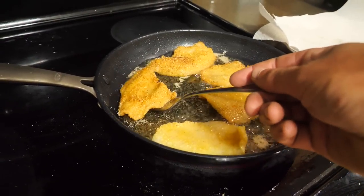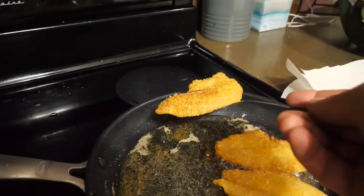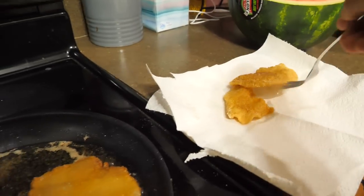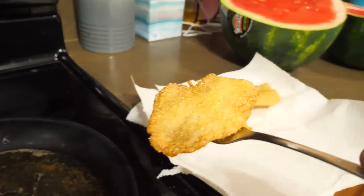All right, they look good, doing transfer. A little sketchy with just the fork, but like I said, these guys are not very big, and they're all crunched over and looking delicious. Look at that.